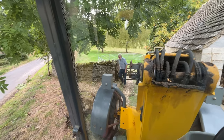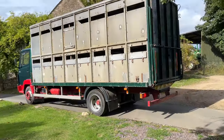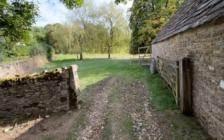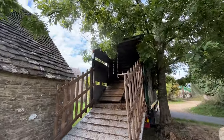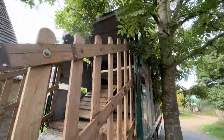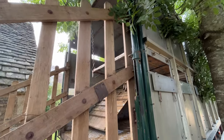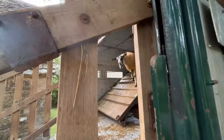Right, there we are. So that's sorted. Got my gate man. Here's the wagon. It's rolling in. We'll try and offload them into here, I guess. Come on, let's go. Come on. There you are, tentatively coming out.